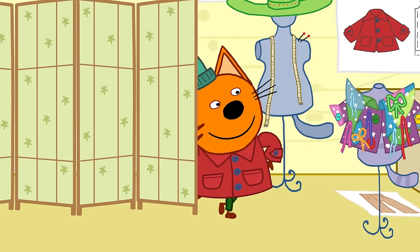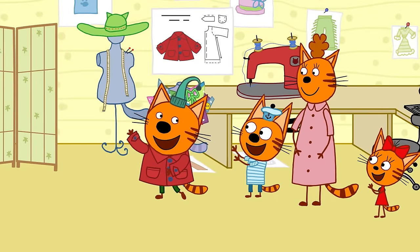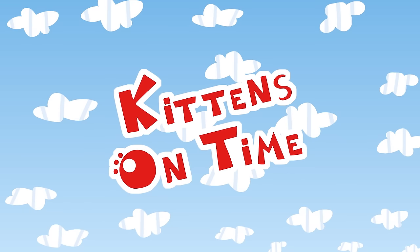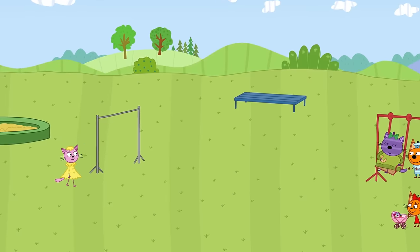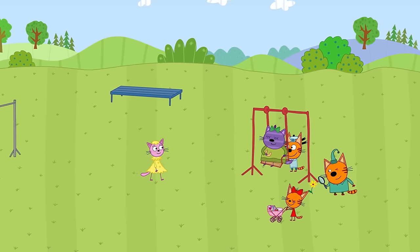The new coat turned out to be awesome, and the kitty cats were really happy that they got to help their mommy. Kittens on Time. One day, Cookie, Pudding, Candy, and Mustard were playing on the playground.